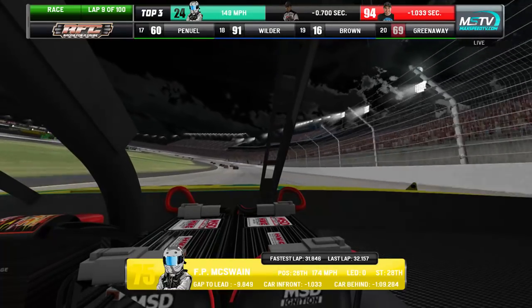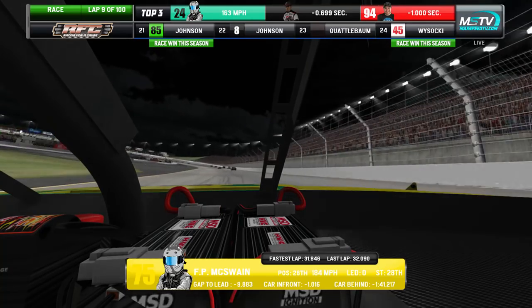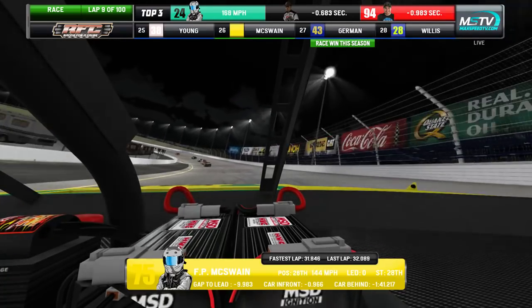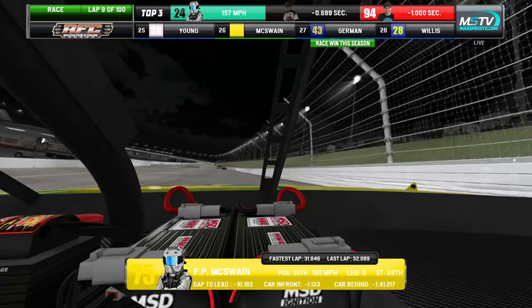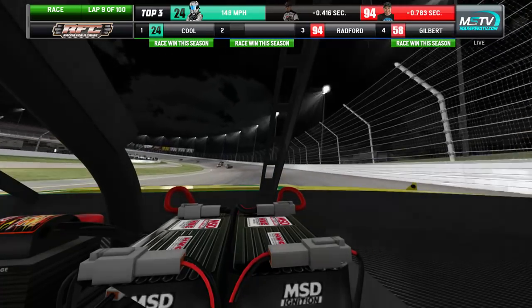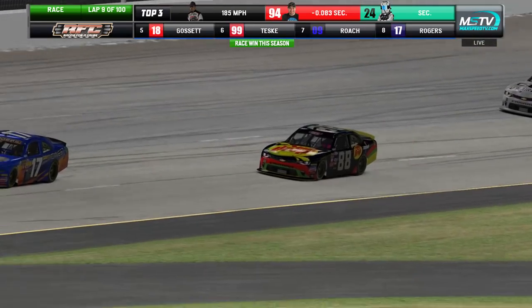So the field's running very single file right now. But once these tires start to really fall off, we're going to start seeing guys looking all over the track, trying to find somewhere to gain an advantage. And once they start doing that, it is going to be an interesting race, because at Kentucky you can run all sorts of lines. You just got to find where you want it.